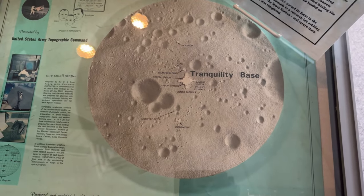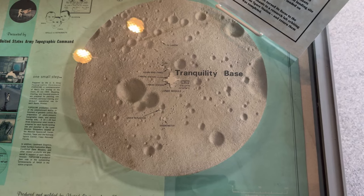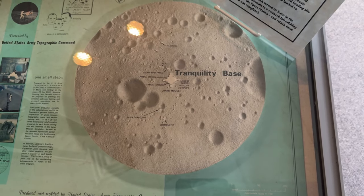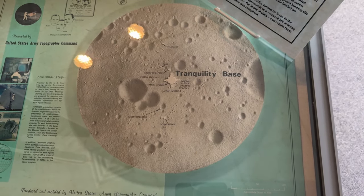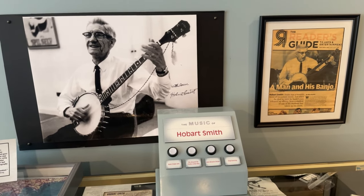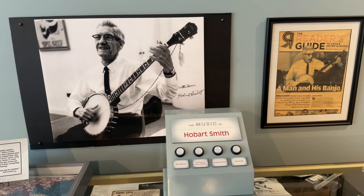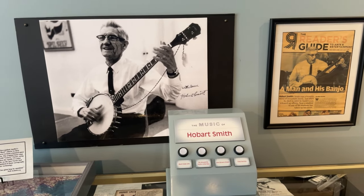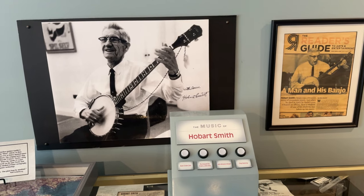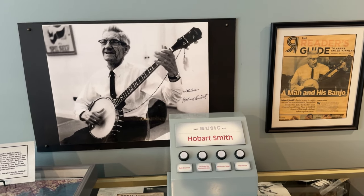Saltville is home to a few hometown heroes. One in particular was Harold Cat Eye Taylor, who was very instrumental in the moon landings. Another hometown hero was Hobart Smith. He was very instrumental in the early days of country music, and you can even push these buttons and listen to a little bit of his music. You can even buy a CD in the gift shop.